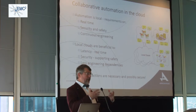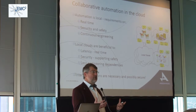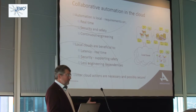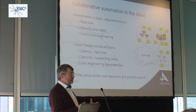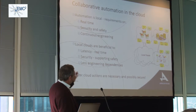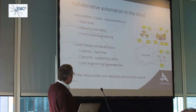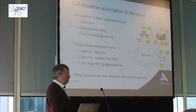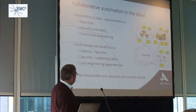And regarding engineering of these types of automation systems, we have many fewer components to consider in our engineering, in particular when we come to safety, security, and also just physical functionalities. So from that point of view, we argue that local clouds are an interesting approach. We can have clearly better control of latency. Of course, we understand which things are in there: security, engineering.